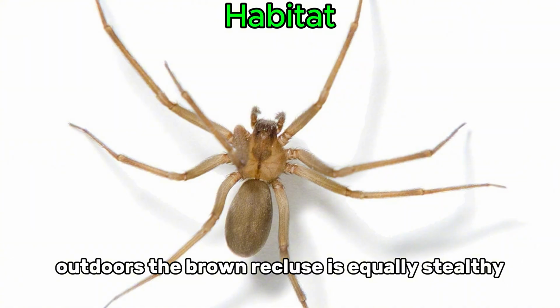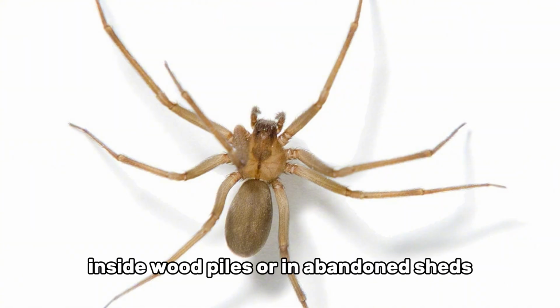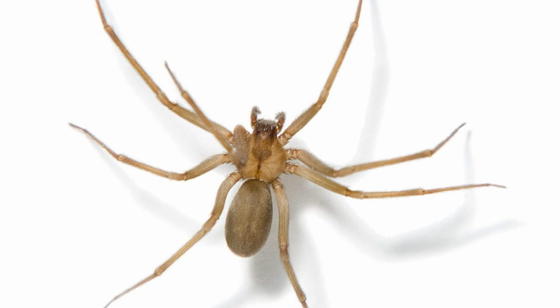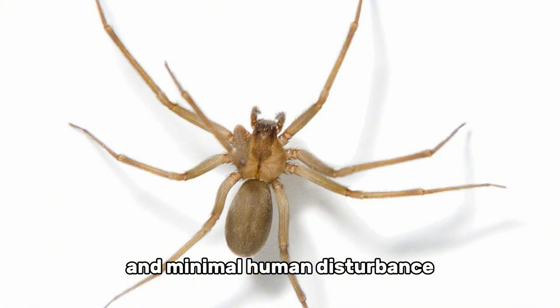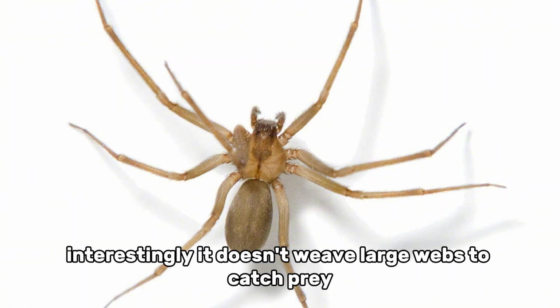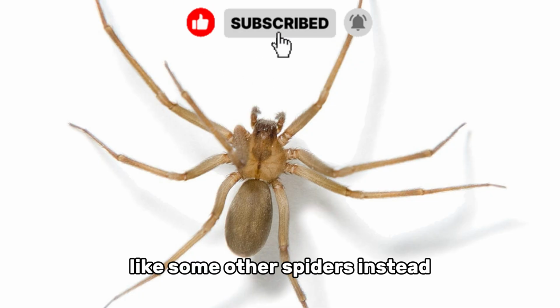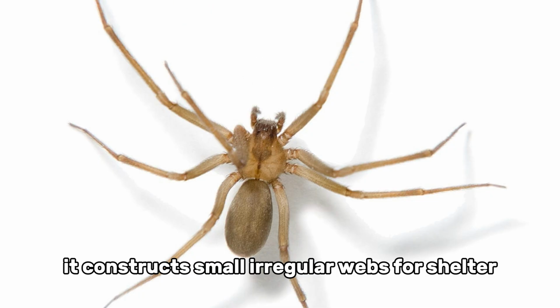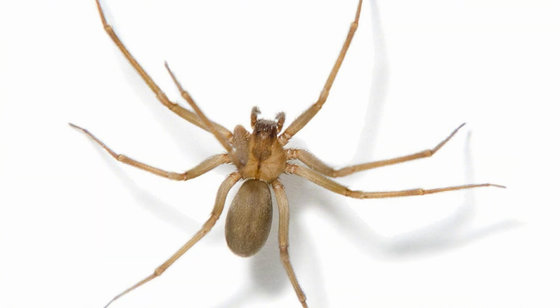Outdoors, the brown recluse is equally stealthy. It can be found under rocks, inside woodpiles, or in abandoned sheds. It thrives in environments that offer safety from predators and minimal human disturbance. Interestingly, it doesn't weave large webs to catch prey like some other spiders. Instead, it constructs small, irregular webs for shelter, retreating there during the day and hunting at night.